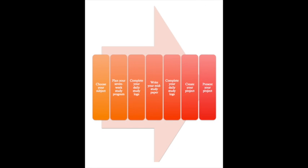Now that you have an idea of what self-directed study actually is, let's go ahead and take a look at the specific process we'll go through this year. There are 7 steps in your self-directed study program. The first one is to choose your subject. The second one is to plan your 7-week study program. The third step is to complete your daily study logs. The fourth step is to write your mid-study paper. The fifth step is to complete your daily study logs. The sixth step is to create your project. And the last step is to present your project.